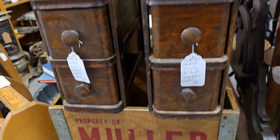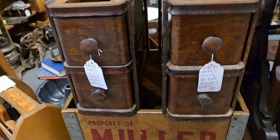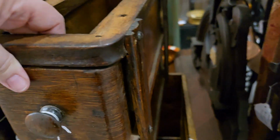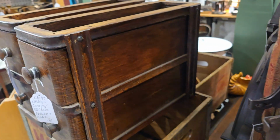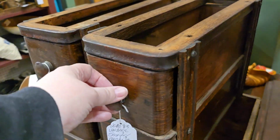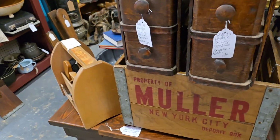And again, timestamp or a clear screenshot, and I will gladly get you that information. These are not coming apart. You can see you can take them apart when you get them if you want, but they're being sold like this as the pair. 2 drawers for $16 within the little cabinet pieces.